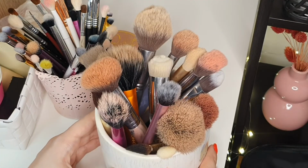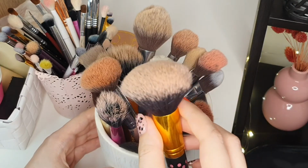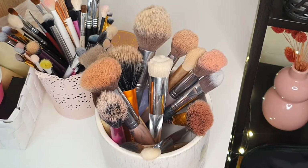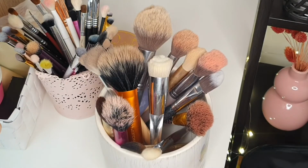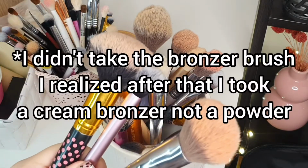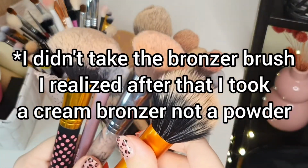These are my face brushes, so I think I need this brush just to remove any excess powder, if any. I will take this Real Techniques one for a highlighter. For blush, I think I need this one for the Pixie one, and for the cream one, I'm gonna apply it with the sponge, and as well I'm gonna apply with the sponge the Huda Beauty powder as well. And for bronzer, I'm gonna take this brush.